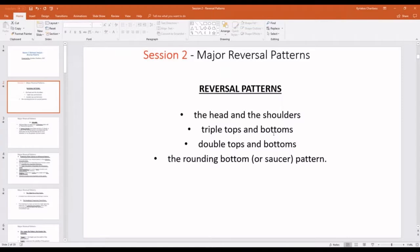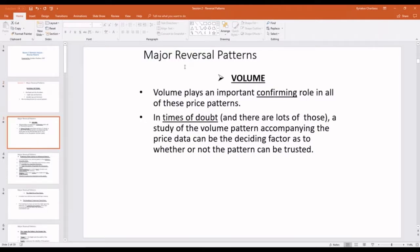We'll have a look at triple tops and bottoms, double tops and bottoms, and of course, rounding top and bottom. Rounding bottom is also called a saucer pattern. Now, what is the role of volume in these patterns? Volume plays an important confirming role in all of these price patterns. In other words, all reversal patterns, and especially the bottoming patterns, need to be confirmed by volume. In times of doubt, and there are lots of those, a study of the volume pattern accompanying the price data can be the deciding factor as to whether or not the pattern can be trusted.